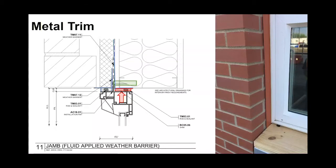Well, we reintroduced a little bit of a thermal bridge with this metal trim, right? Because metal is a conductor. And that metal goes from the exterior all the way back behind the foam board to the sheeting. Okay? That's one downside.